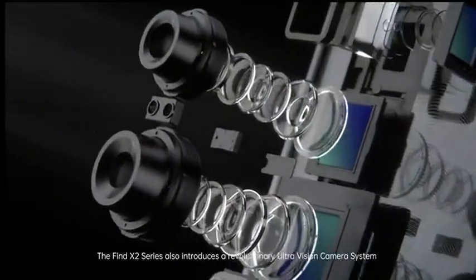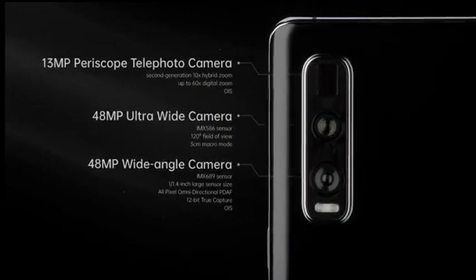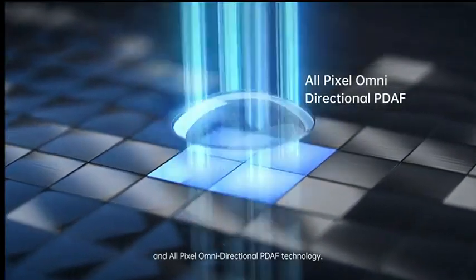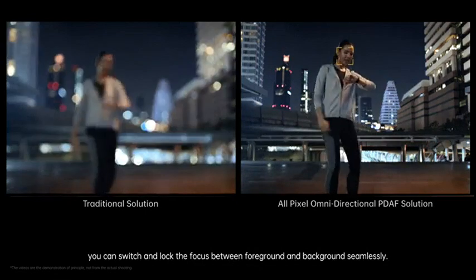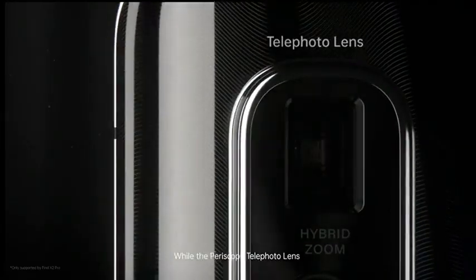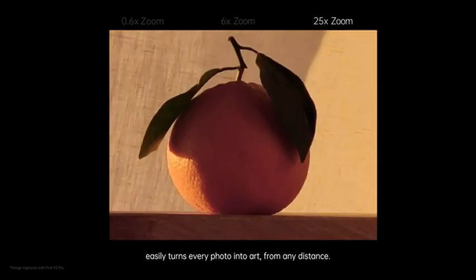The Find X2 series also introduces a revolutionary ultra-vision camera system that features a larger custom-made sensor and all-pixel, omnidirectional PDAF technology. So even in low light conditions, you can switch and lock the focus between foreground and background seamlessly. Live HDR video recording captures videos with sharper detail in bright and in dark, while the periscope telephoto lens easily turns every photo into art from any distance.